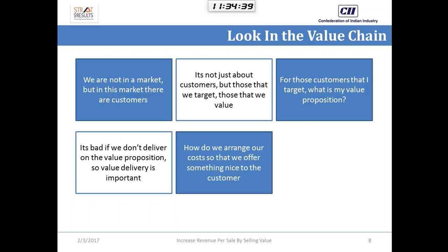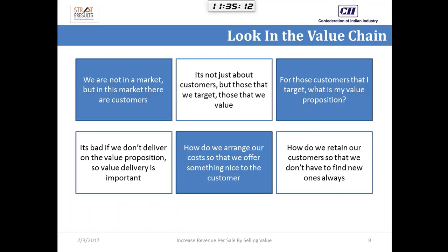And that's when it really comes down eventually to the value chain. That value chain is, how do I arrange my costs so that we can offer something to the customer that's a value. That includes your value proposition, that includes your value delivery. And so what's something that we can offer to the customer that the customer likes, and so that we make some money on the deal as well. And that finally comes down to retaining customers, or value retention.